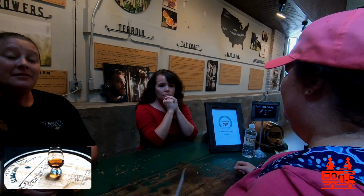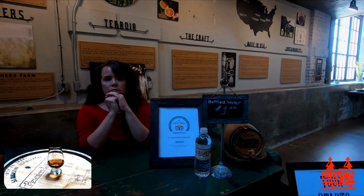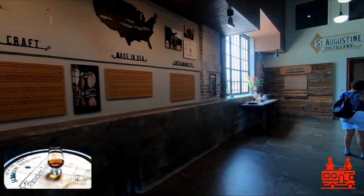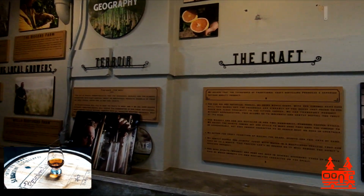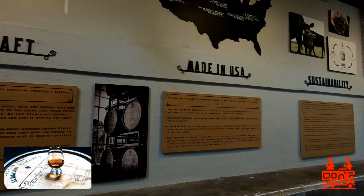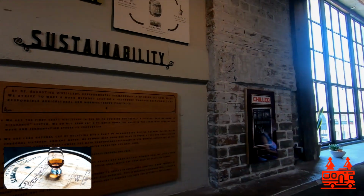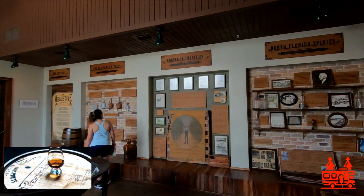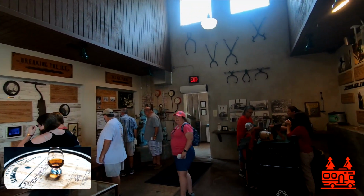Alright, how old is this building? The oldest part of the building is 1905, guys. So we're inside the distillery. Maybe a span of view of it. When's the tour start? 10 minutes.